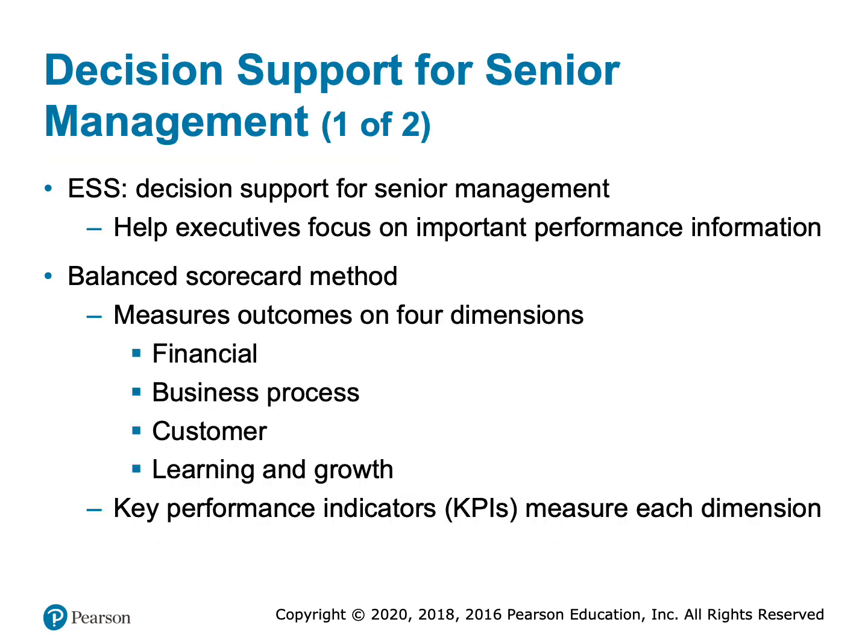This slide looks at the business intelligence used by senior management. These executive support systems, ESS, utilize some type of methodology to determine which information affects the profitability and success of the firm and how this information can be measured. ESS help the executives to focus on important performance information. One popular methodology is the balanced scorecard method. It measures the outcomes on 4 dimensions: financial, business process, customer, and learning and growth. Key performance indicators (KPIs) measure each of these dimensions.